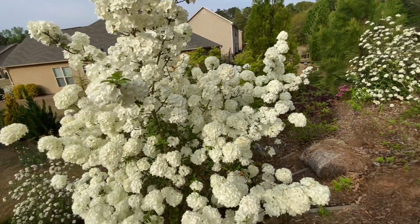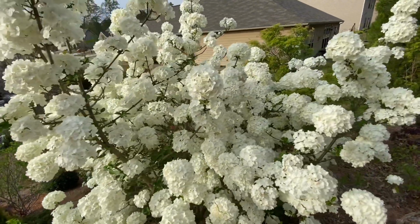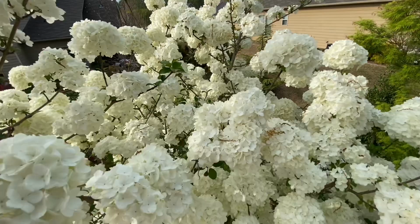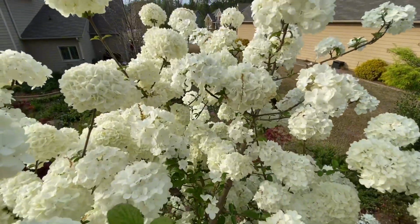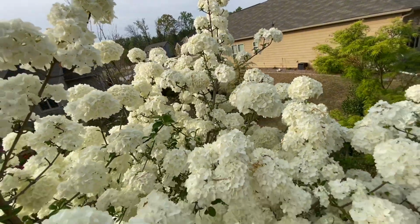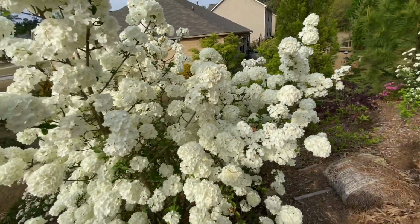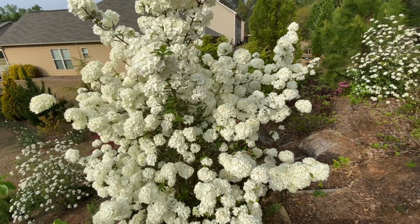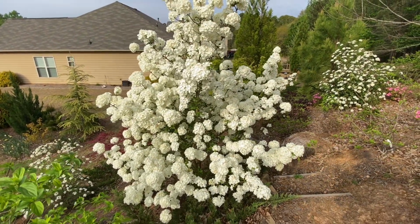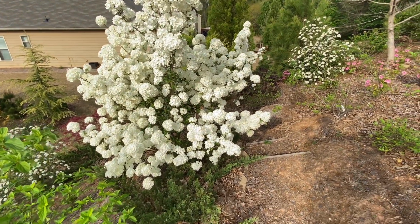Beautiful. The only thing is that Chinese snowball has no fragrance. And they're sterile, so it doesn't produce any seed or anything like that. So we get these beautiful flowers, and then it will leaf up in summer. In winter, the leaves fall off, and it starts setting buds again to give you a spring showing. Chinese snowball.